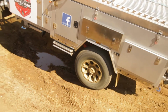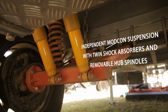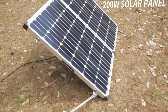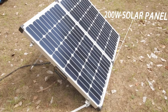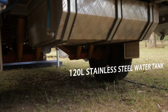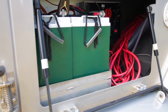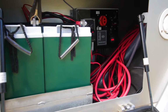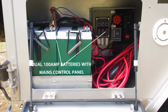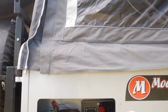Alloy rims and off-road all-terrain tyres come as standard. A 200 watt solar panel. Dual spare tyres. 120 litre stainless steel water tank. 2 100-amp batteries with a mains control panel for your water pump, interior and exterior points, a water level indicator, volt indicator, main isolator, and a circuit breaker.